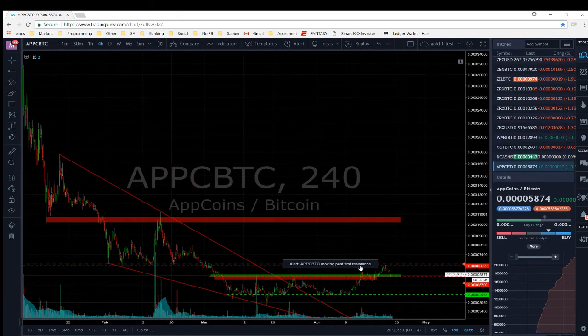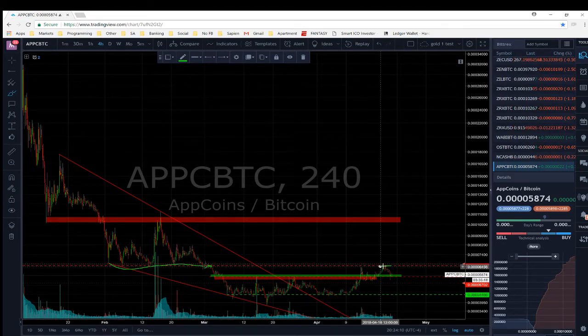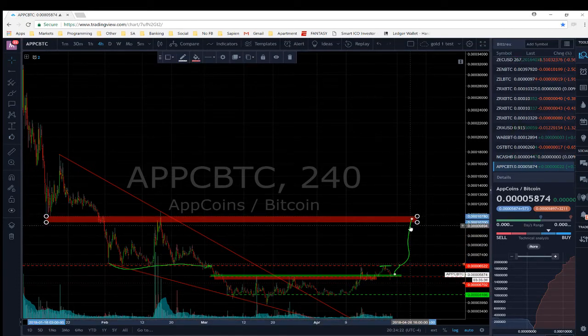This initial resistance is based off previous support. Right, so all these support touches here, you can see right when it flips to resistance. So now we're back at that level, price rejected for right now. So if the play is, if it can break this, I imagine the next jump up will be pretty quick. That target right here is also based off previous support, turned resistance, and that's about 80% up. That's the play that I'm looking for at AppCoins.